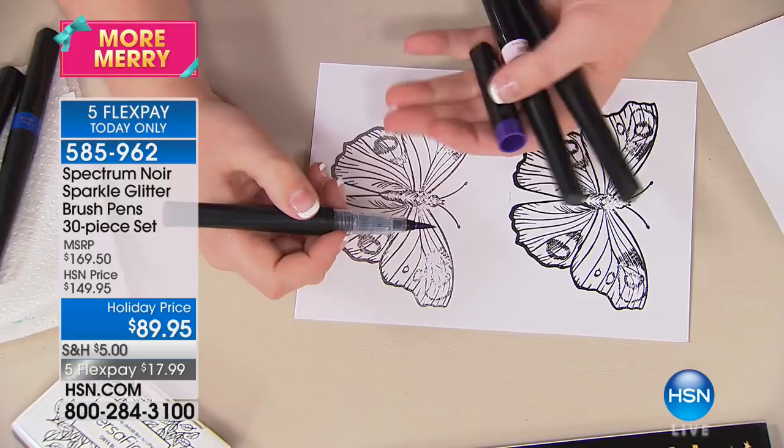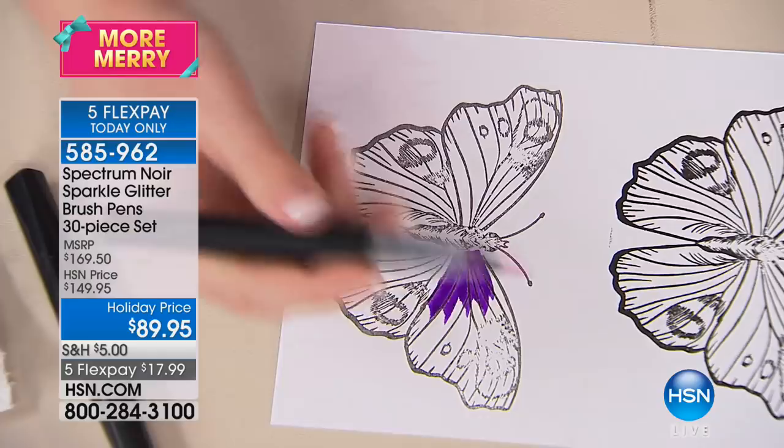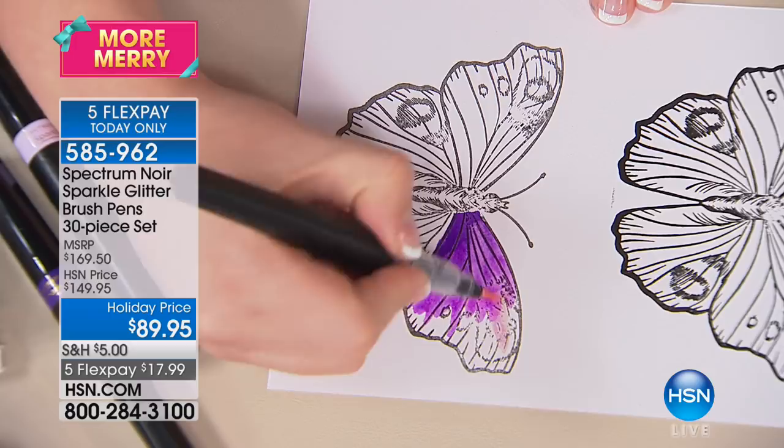Which way am I going to start? I'm going to start with purple in the middle. Look at this, just how much control I have working with that brush. Then I'm going to go from a purple into a pink, and I'm blending straight through that purple so you don't see where one finishes and the next one starts. And then I'm going to go from the purple into a lovely pink, and we get that perfect diffuse color.